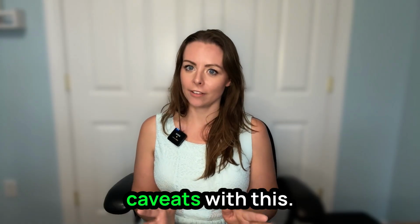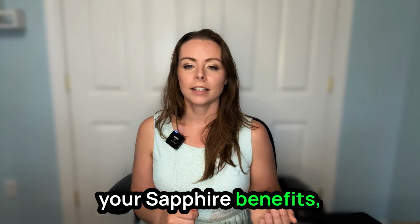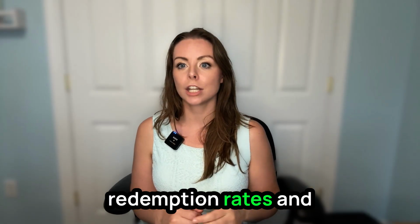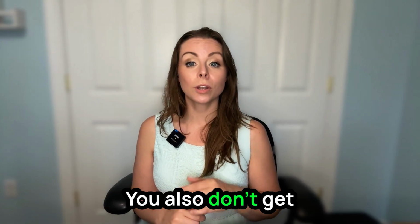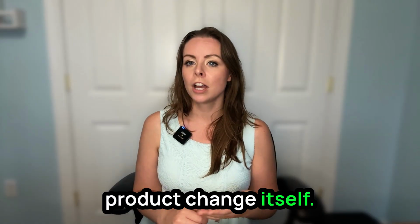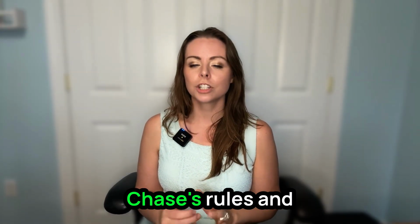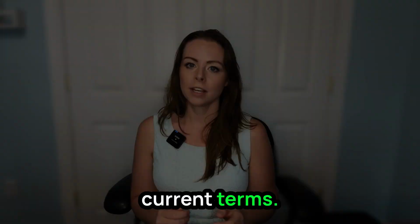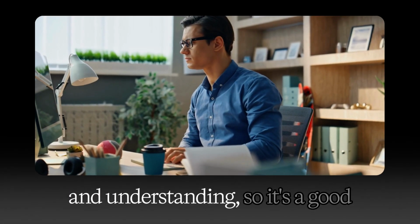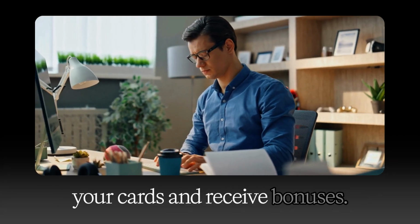There are some important caveats with this. You'll temporarily lose your Sapphire benefits like higher portal redemption rates and transfer partners the moment you downgrade. You also don't get a bonus for the product change itself. The bonus comes from a new application. And of course, Chase's rules and offers can change, so always verify current terms. This strategy needs careful timing and understanding, so it's a good idea to keep track of when you opened your cards and received bonuses.